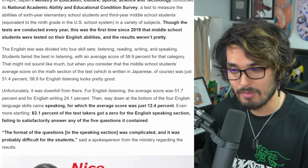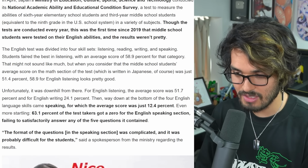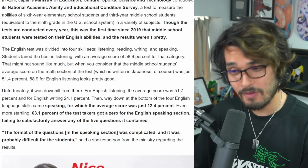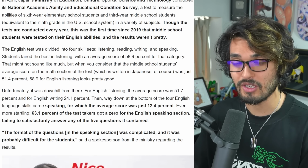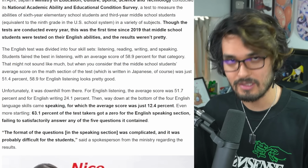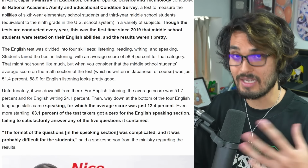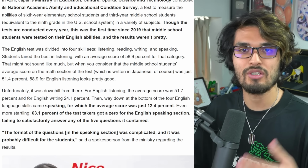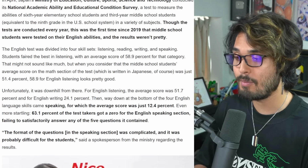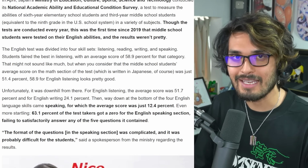That might not sound like much, but when you consider that the middle school students' average score on the math section of the test, which was written in Japanese, of course, was just 51.4%, 58.9% for English listening looks pretty good. And I think the reason for that may be just because a lot of younger kids today have so much closer ties with instant education or instant entertainment through the internet and smartphones, and are probably just more open to English things on the internet.